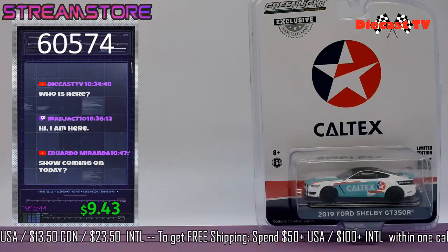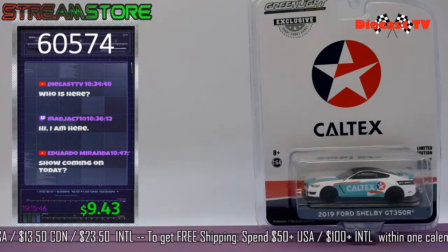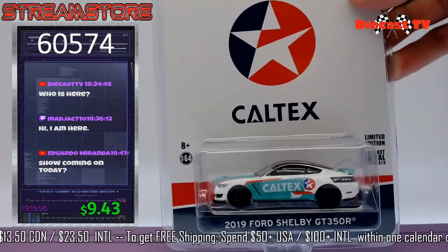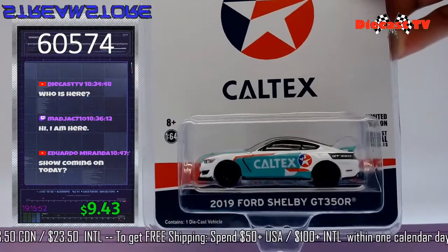Greenlight, hobby exclusive. 2019 Ford Shelby GT350R Car-Tex. Beautiful Shelby.